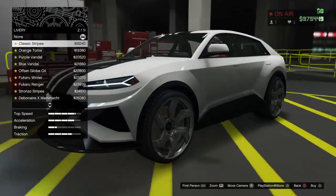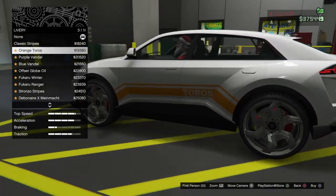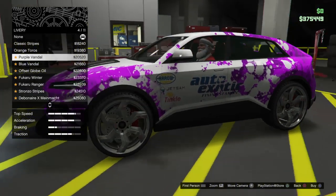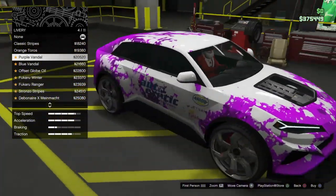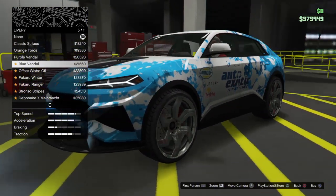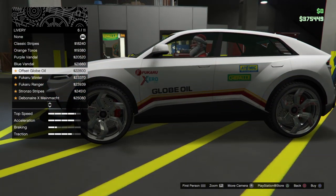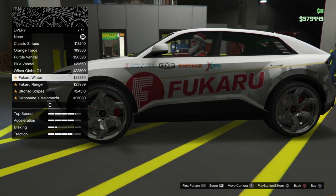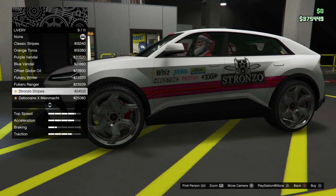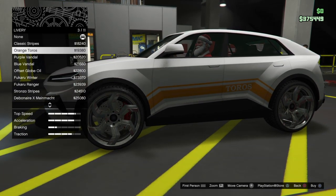Let's see what kind of liveries. Okay, not bad. Taurus on the side, guys. Not bad. Cool. That's awesome, guys. New different liveries for this vehicle. I like it. It's basically the same thing, but in blue. That's pretty cool, guys. So there's a lot of different liveries in this car. Not a lot that I like.